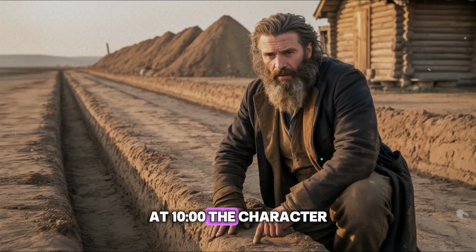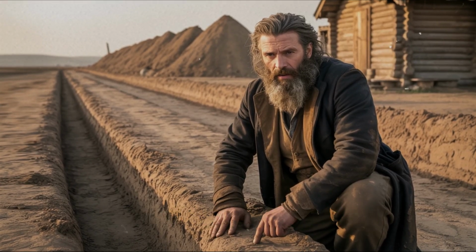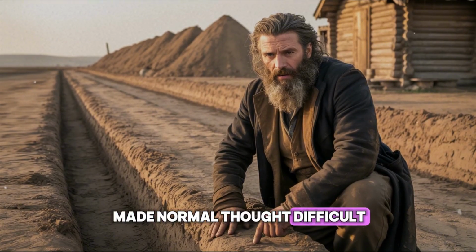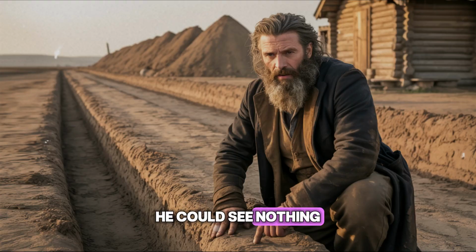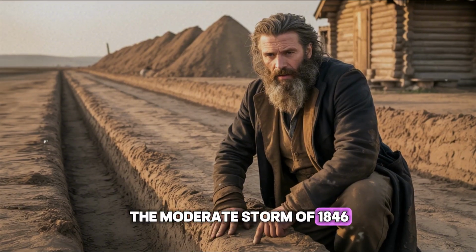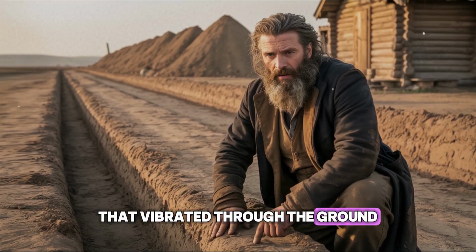At 10 o'clock, the character of the wind changed. The gusts became sustained force, no longer rising and falling, but blowing continuously at high speed. The sound was no longer surf, but a roar that made normal thought difficult. Ezekiel moved to his western wall and looked through a gun port he had built into the logs. He could see nothing in the darkness, but he could hear the wind pit working. The deep howling sound he had heard during the moderate storm of 1846 was now amplified to a resonant bellow that vibrated through the ground.